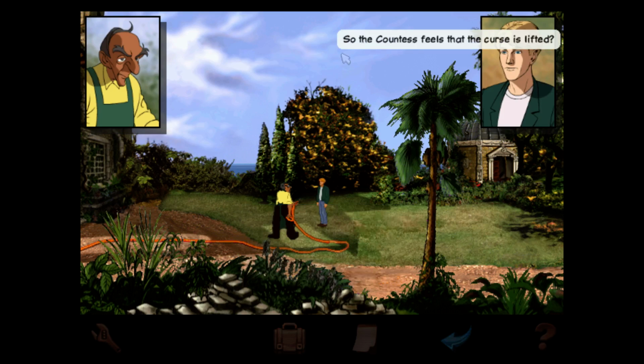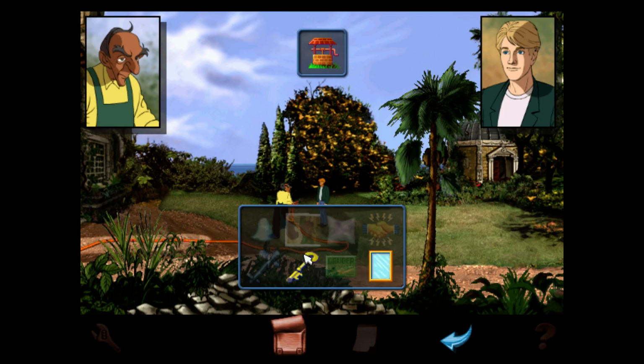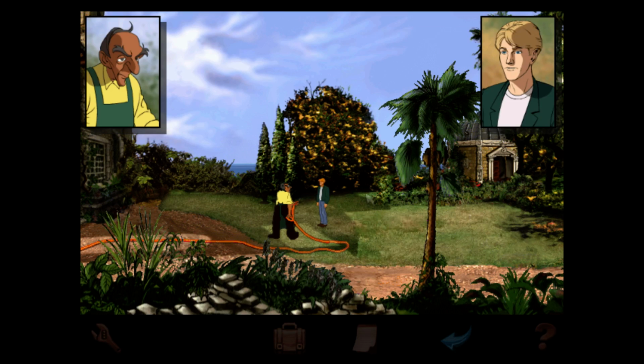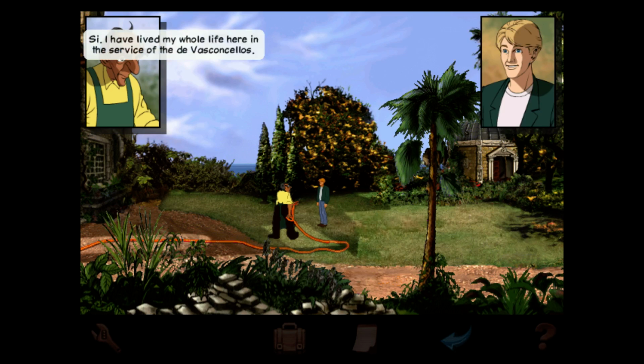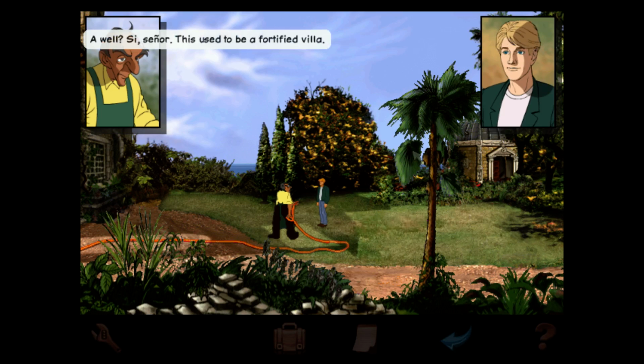So the Countess feels that the curse is lifted. I would not put it so strongly. Your discovery of the chalice was proof that the Templars never abandoned the de Vasconcelos. It counts for a great deal with my lady. I borrowed your mirror. I hope you don't mind. No, senor. If you think it will be of help. You must know just about everything that there is to know about this place. I have lived my whole life here in the service of the de Vasconcelos. Do you know of a well anywhere around here? A well? Si, senor. This used to be a fortified villa.